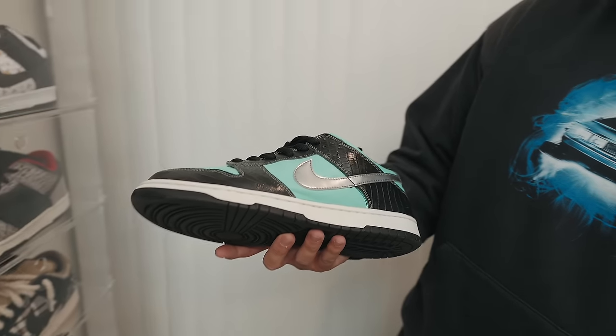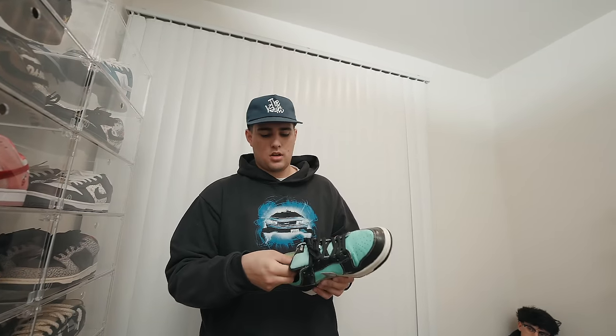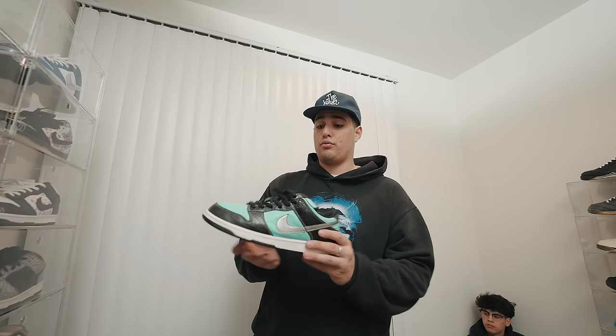Tiffany SBs. Beautiful. This one is signed by Nicky Diamond. It has replacement insoles because the OG insoles are signed by him. I'm not going to get those out because it's really high up in the closet. The SB boxes are, but yeah. Signed by Nicky Diamond. Pretty sick.